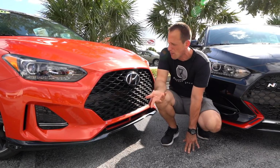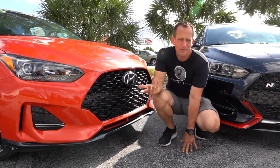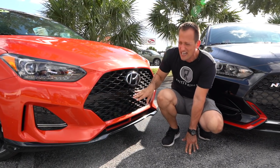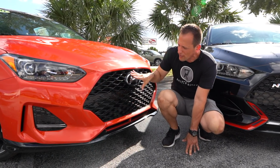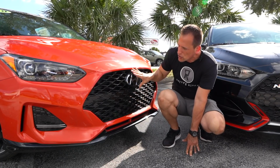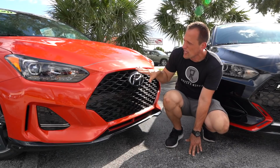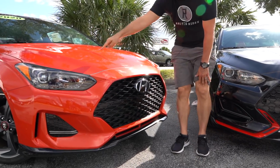Now I know a lot of people say, well, hey, it looks like an Audi. Remember, imitation is the greatest form of flattery. I think the design is a little different than Audi's, and it really gives some brand recognition to Hyundai, but I like this separate area down here and really great up onto the hood. You could see the design.